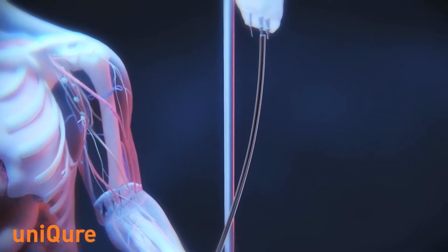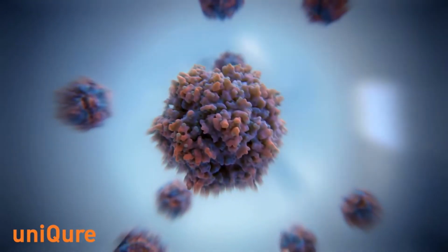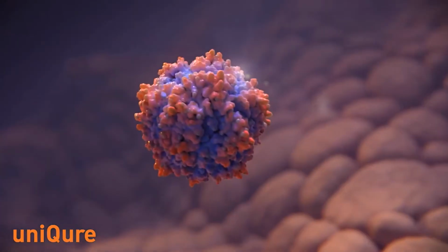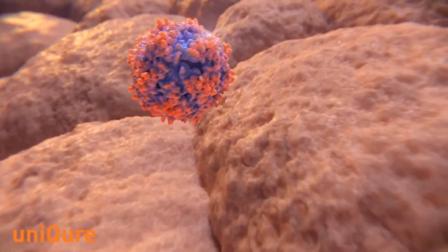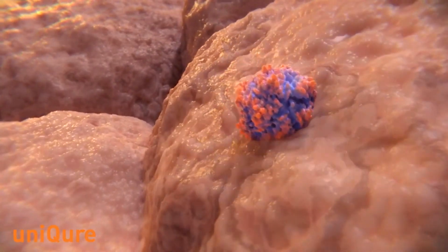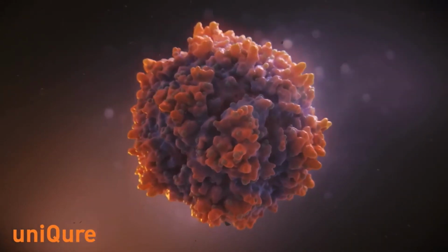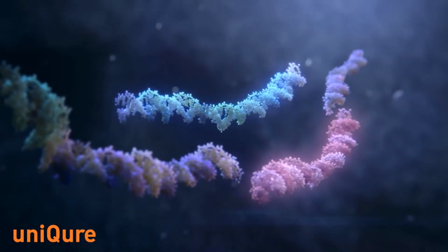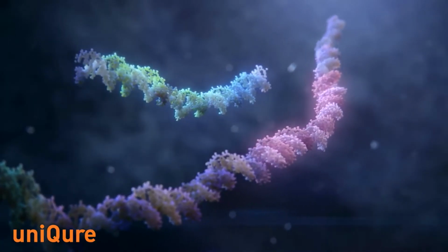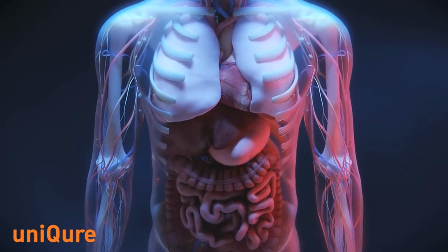AAV-based vector delivery systems can be administered by intravenous drip or direct injection to target tissues. AAVs are ideal vectors for gene transfer, as they are non-pathogenic and capable of transducing both dividing and quiescent cells. The different components of AAV-based gene transfer can be switched to address different therapeutic targets and diseases, and several studies and clinical trials have indicated that there is activity in different disease models.